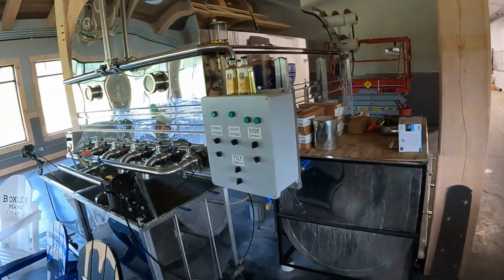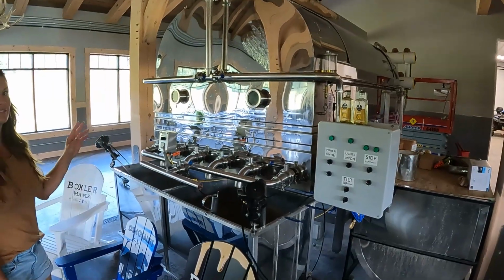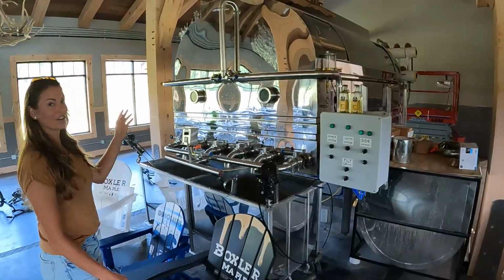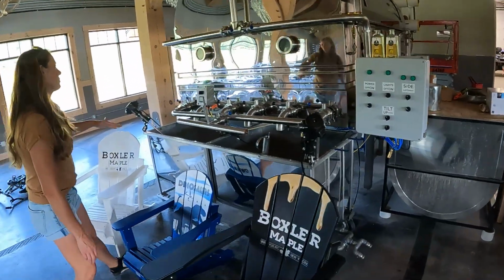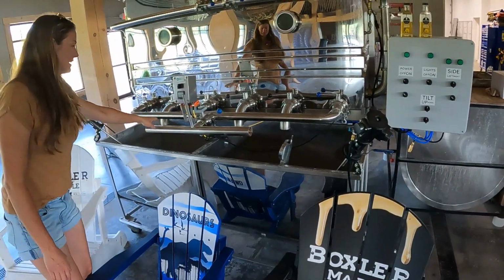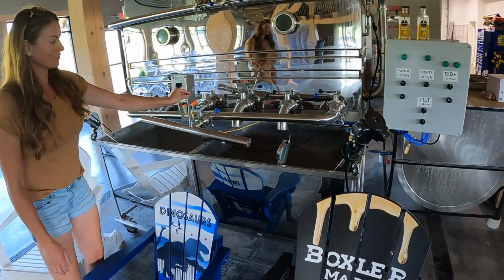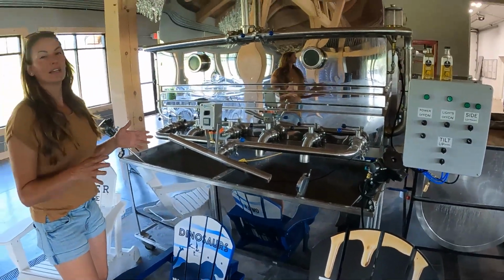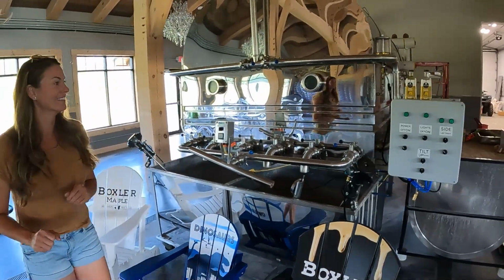So this is our steam evaporator, and what's great about this is it can make about 300 gallons of maple syrup an hour. Which is very efficient, very quick. It has an automatic draw, so once the syrup reaches the correct temperature, it automatically draws off into our tubs here, which once one fills up, we'll just switch it over to the other one. But it is all steam, which means you can't really burn maple syrup, so that is a huge perk about it.